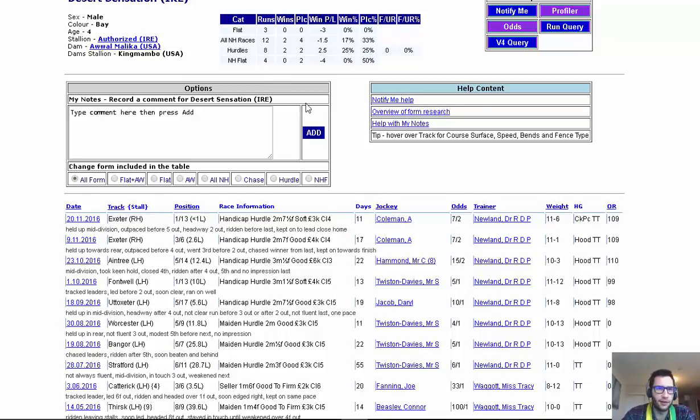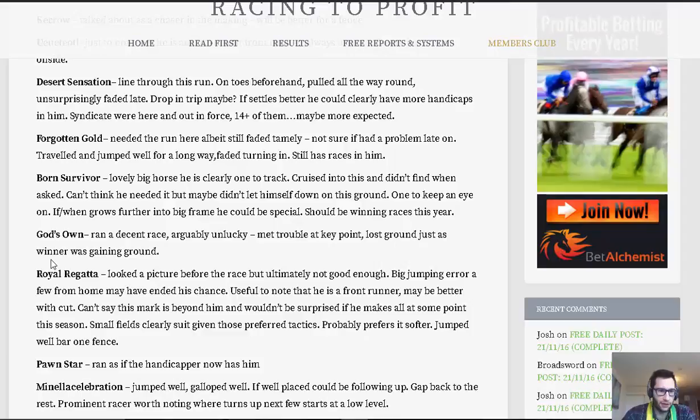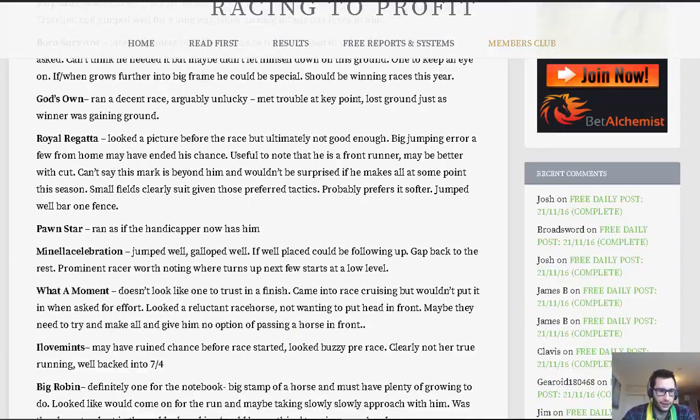But you know, he's very lightly raced. He's only going to get stronger, you would think, and he could be one to keep on side. And just to note, to make up that amount of ground, admittedly it was a weak race, but that takes some talent to do, and he's only going to get better, you would think. So that's those.